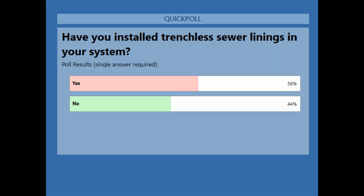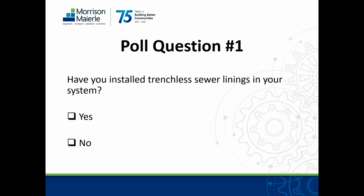Okay, so we've got a pretty even bunch here. A lot of people have seen it before, and maybe a lot of people haven't seen it before. So hopefully we'll cover the basics, and then maybe the people who have seen it before will pick up some items that they haven't seen or items to think about. So okay, well, thanks for jumping in and answering that poll.